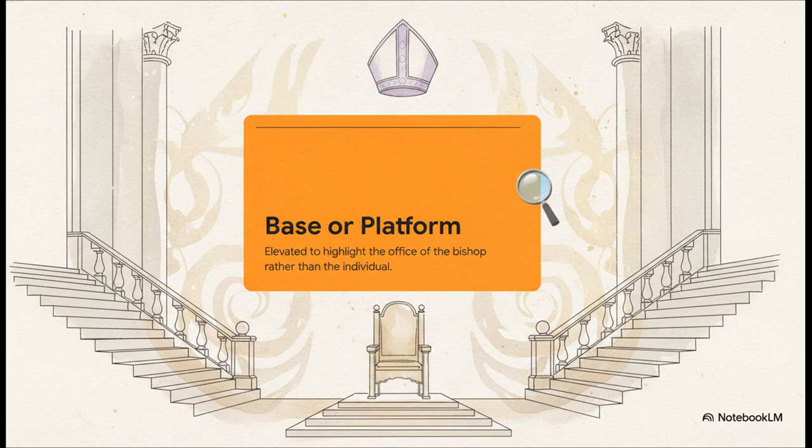And no, this isn't to stroke the ego of the guy sitting there. By elevating the chair so it's clearly visible during the sacred liturgy, the church is deliberately elevating the office itself. It's a great reminder for the congregation, and honestly, for the bishop himself, that it's entirely about the sacred role he fulfills, not his personal prestige.